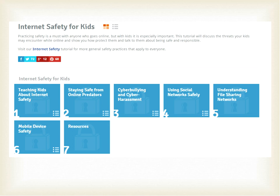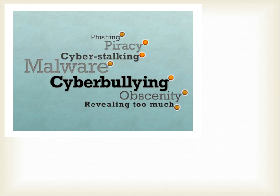Using social networks safely, so Facebook and other social media sites, understanding file sharing networks, and mobile device safety. And then the last section are additional resources, not necessarily a specific lesson, but additional resources that the child can check out to see what else they might be interested in learning.